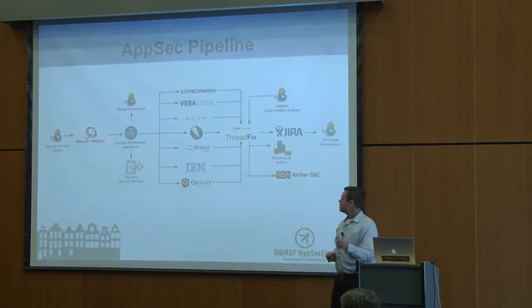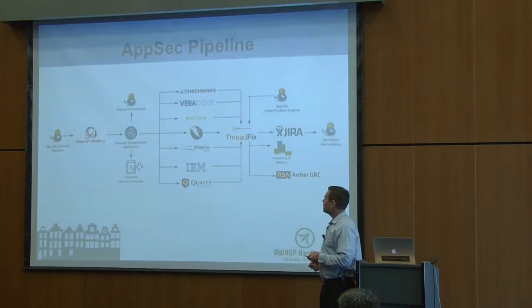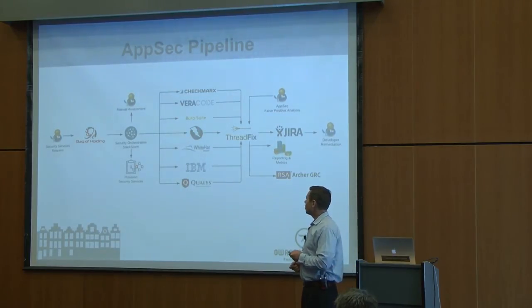So Matt talked about this pipeline the other day. Just go through it here. Right at the very beginning, we have our security services request. We have our bag of holding, which I'm going to talk about in a minute. And then we have our orchestration, and then we have our suite of tools.